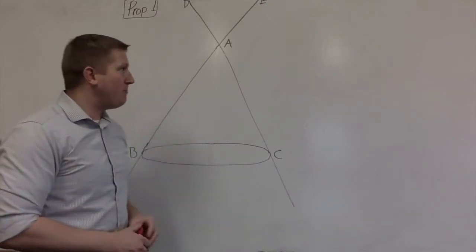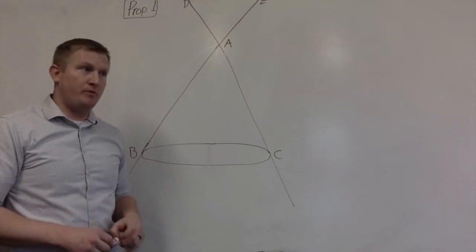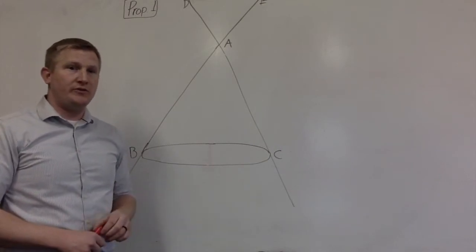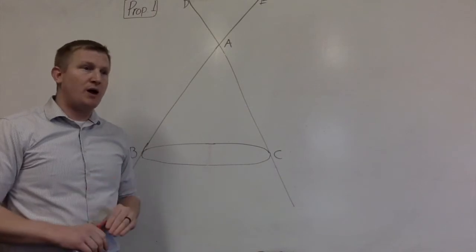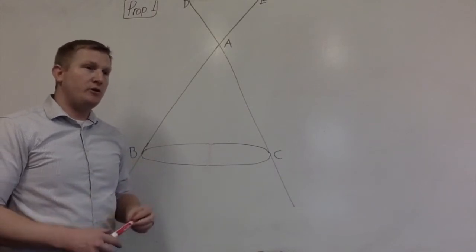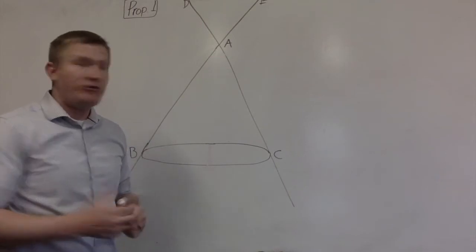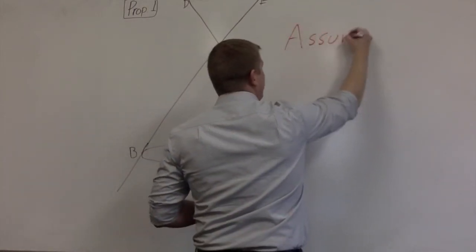And the way that he goes about proving this, he uses a method called a reductio ad absurdum, a reduction to the absurd. I like to call this the Sherlock Holmes method, because in one of his stories he says that when you've eliminated the impossible, whatever remains, no matter how improbable, must be the truth. And that's how a reductio works. You take the opposite of what you want to prove and pretend that it's true. Essentially, you make an assumption. So we're going to do just that.